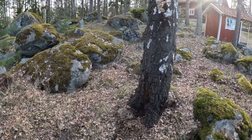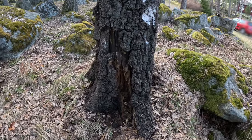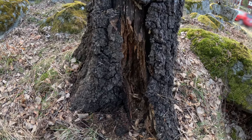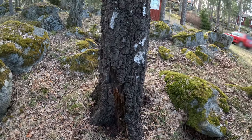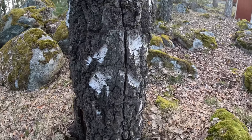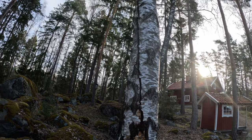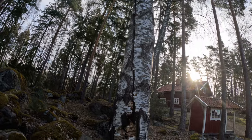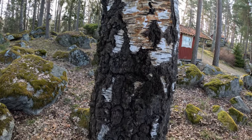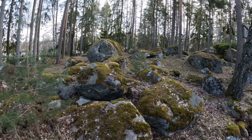So here we have some really bad trees in bad condition. You can see it's rotted away. This tree has cracks going all up to the top. Not really sure why. Anyway, it's coming down in this direction.